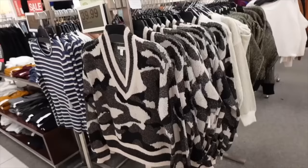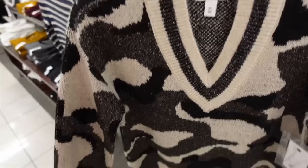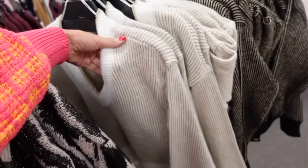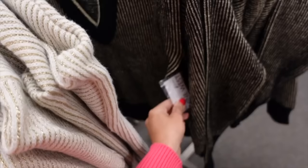V-neck sweaters from Nine West. So this one has that plunging V, a little bit of a drop sleeve, ribbed wrist, ribbing at the bottom, same boxy fit through the back, and this shimmer kind of camo print. They also have stripe options in the white and gold, also the black and gold. They're regularly going to be $50, on sale for $39.99.